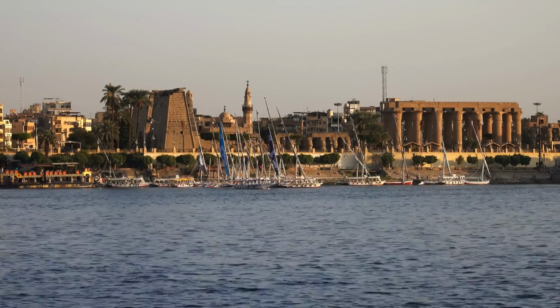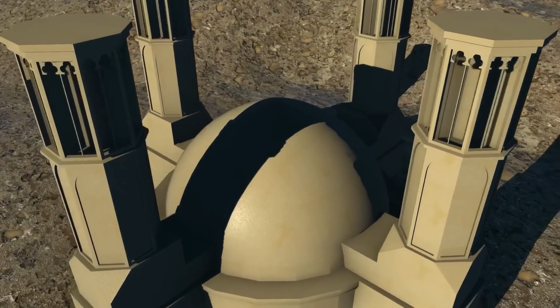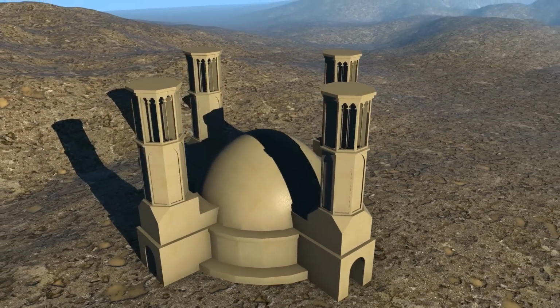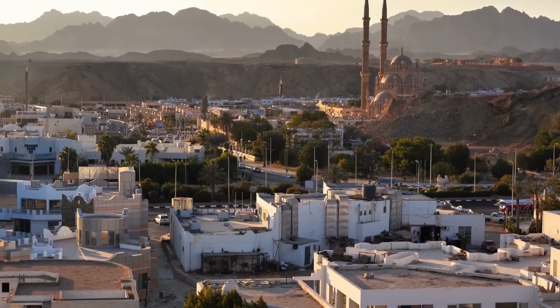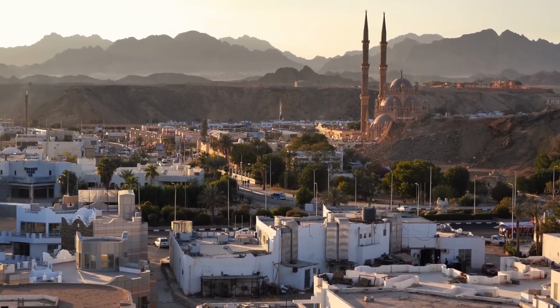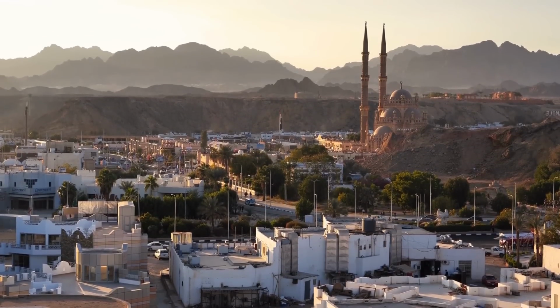Yes, the invention of wind catchers may have occurred in ancient Egypt, but Yazd in Iran is the city with the largest number of wind catchers. People wouldn't have been able to live there without these ancient ACs, because there was almost no rain in the area throughout the year.